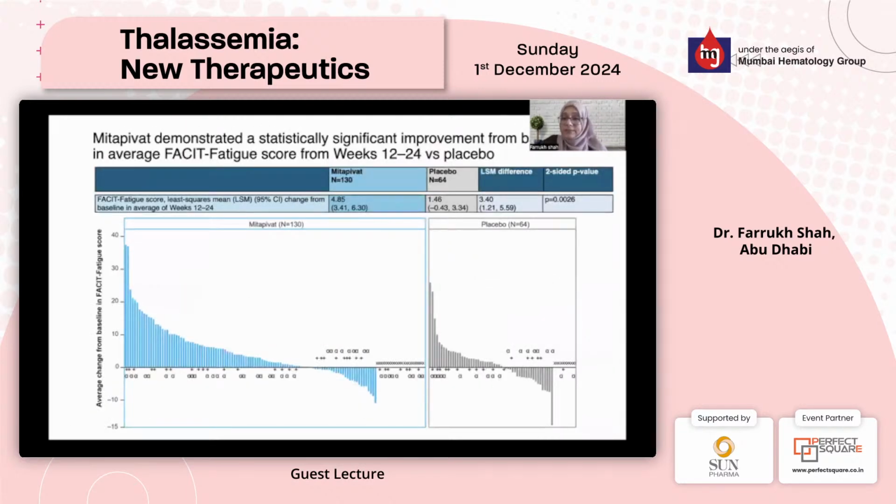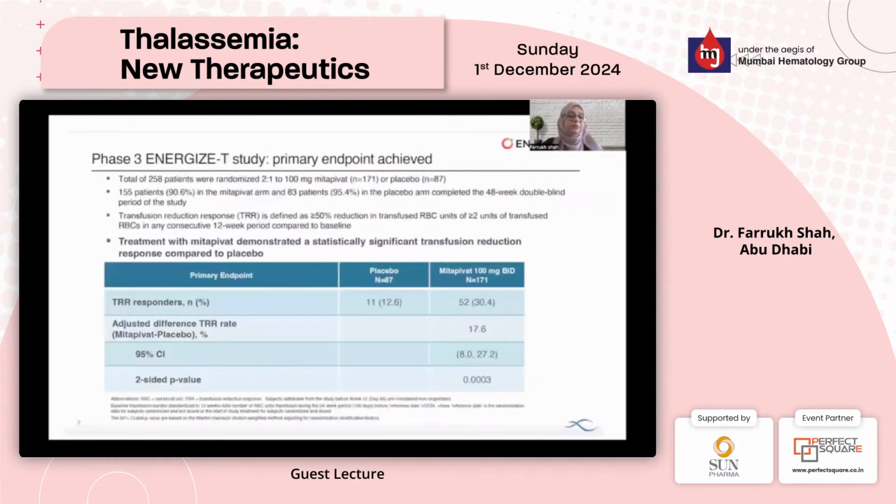medication. The FACIT fatigue score is a really important score, looking at fatigue index in patients with non-transfusion dependent thalassemia. And what you can see here is that there was a significant improvement in the FACIT fatigue score for patients on mitapivat, the vast majority of patients on mitapivat.